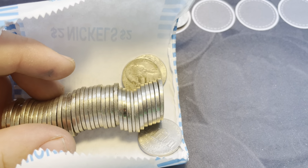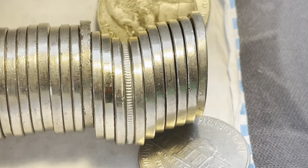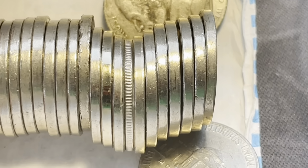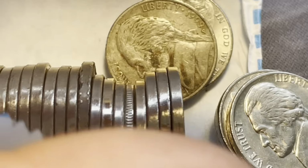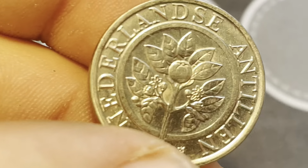All right guys, roll number 8. And do you see this? Is that a silver dime in the nickel roll? I already had a dime and a penny. I have never found a silver dime in a dime roll. So will this be a silver dime in a dime roll? I mean, the reeds look pretty American, so I don't think it's a foreign. Oh, but it is a foreign. Darn.